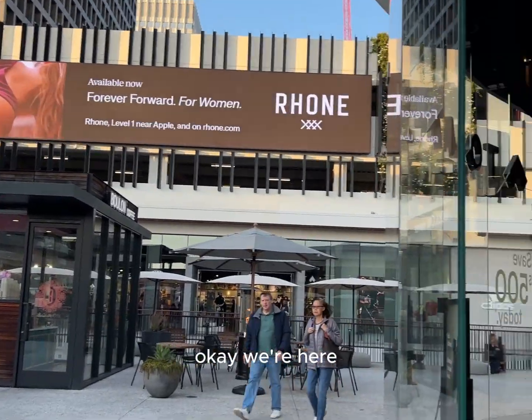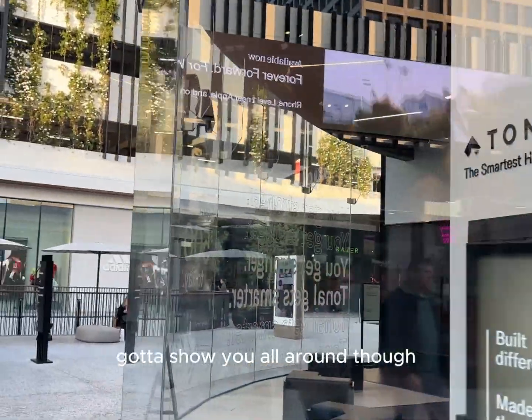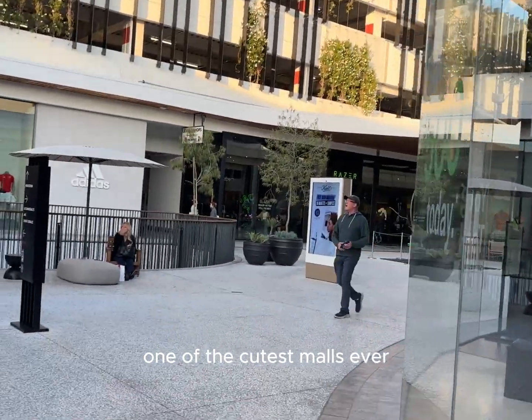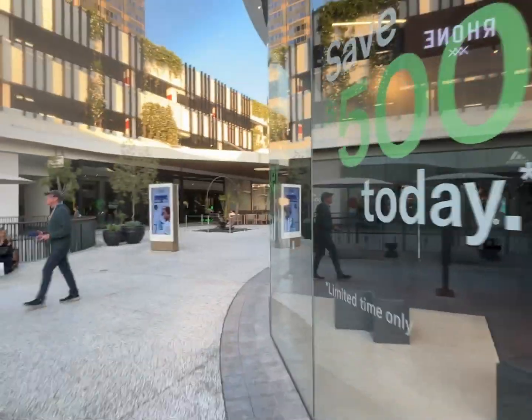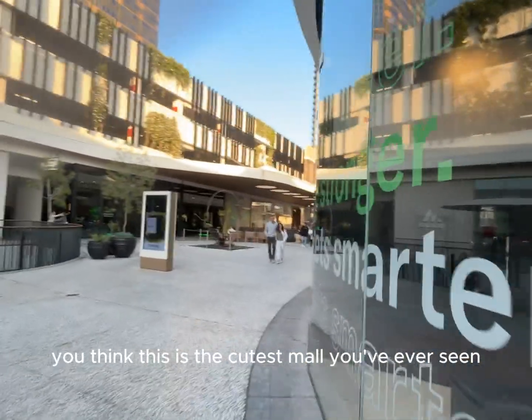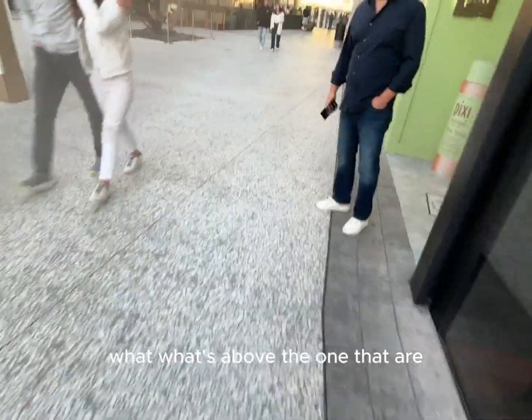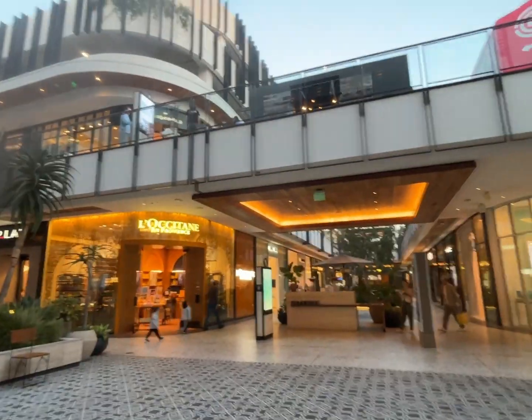Hey, we're here. Gotta show y'all around though. One of the cutest malls ever. You think this is the cutest mall you've ever seen in your life? It's up there. What's above? The one in Rose.